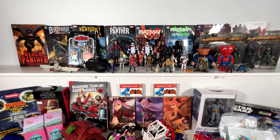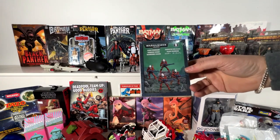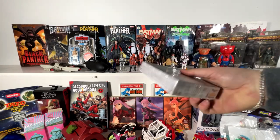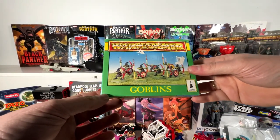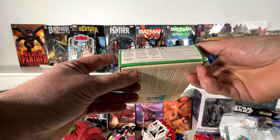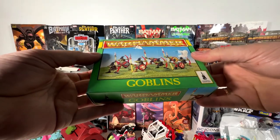What's that? What else is in this box? Wow. There's a couple of Warhammer pieces. That one's good. This one's still sealed. I don't even know if that one's still in production now, Eldar Guardians. And that's a vintage one, isn't it? Let me see a year anywhere. I reckon 80s. Oh, 96. It's a bit later than I thought. Still an older one, though.